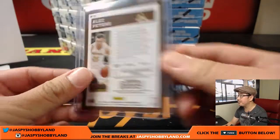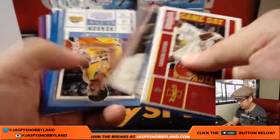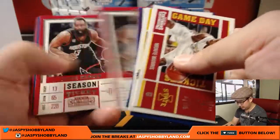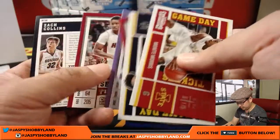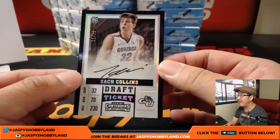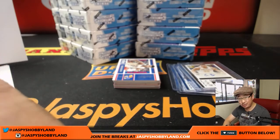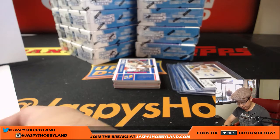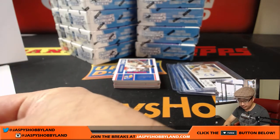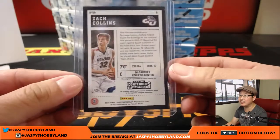All right. Zach Collins. Nice. 11 out of 25. Nice low number on that Zach Collins. He got traded to the Trailblazers. So Portland with that one. Jeremy Tillman with the Zach Collins. Nice.